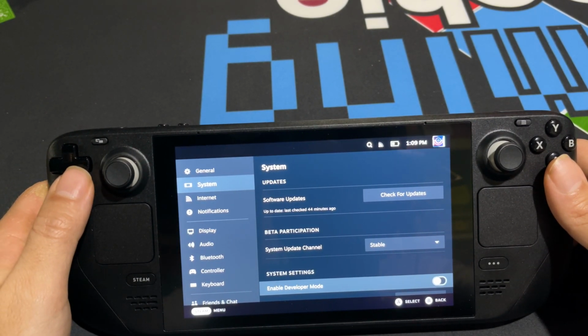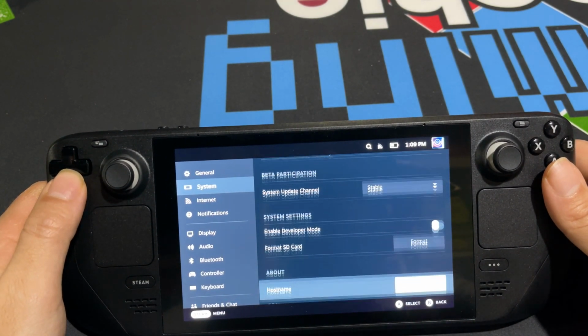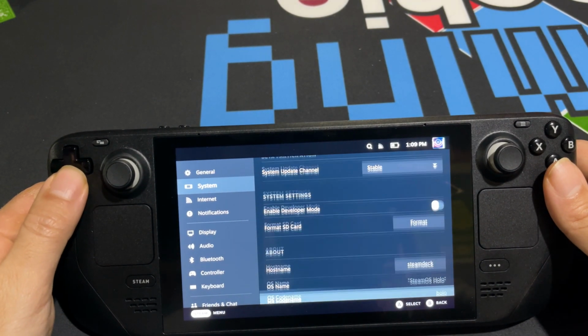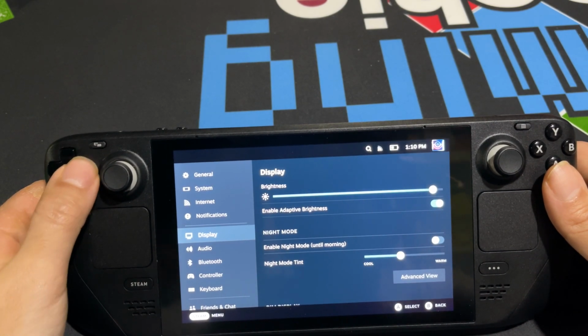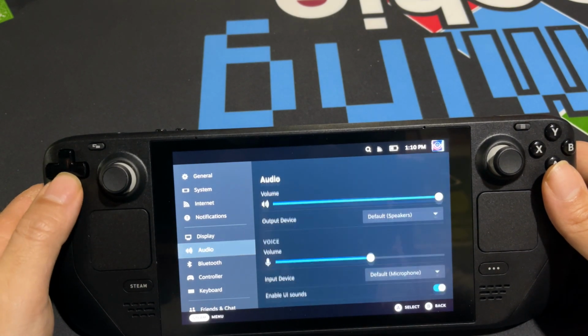Note that some games may crash, or anything can crash when you're on the beta, which I realized with one of my games that we'll talk about in a little bit. That's why I'm back at stable. You can format your SD card from here. I have a 1 terabyte sitting in here right now, and I already filled my storage. Internet, of course, notifications that you can set for different things. You can adjust the display stuff that we were talking about before on here, dimming the display, when to put it to sleep.